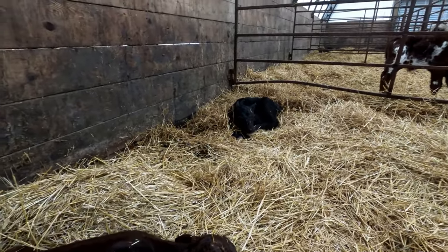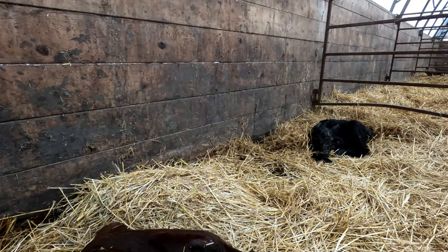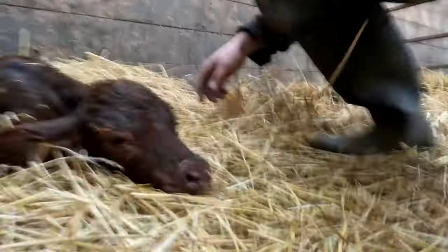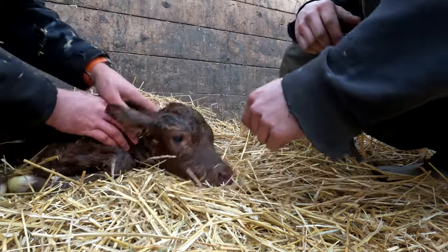Yeah, I would just close that gate. Oh man, I don't even know what to do with this thing. Maybe just let mama lick it. Does it have fluid in its lungs? No, it's just, no like that, it's breathing. Once they're breathing, it's just.